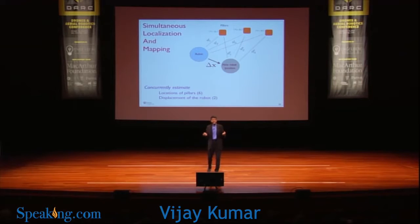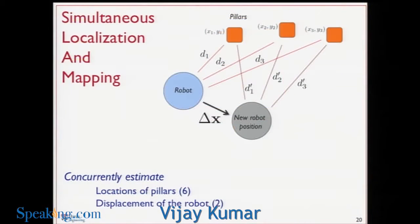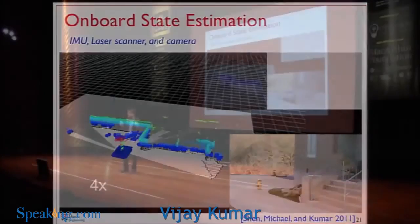But this is the key idea behind what is called simultaneous localization and mapping, where you're localizing yourself, measuring delta x, and you're also mapping where the pillars are. And in the robotics community, of course, we use this cool acronym SLAM. So when you see a problem like this, we slam it, right? But of course, we have to do it in real time.